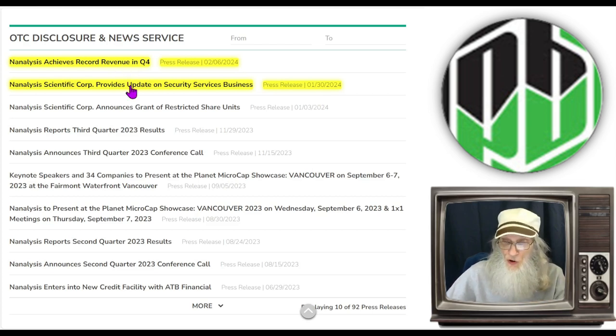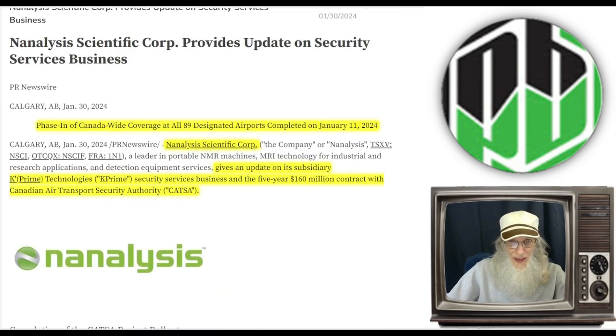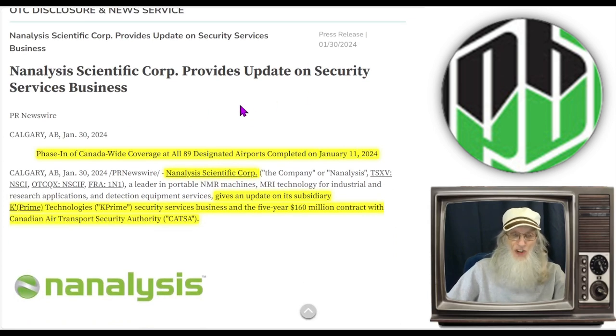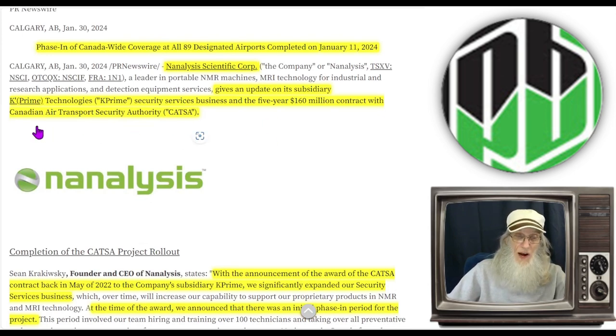Taking a look at the news that came out on January 30th, they tell us here that the company provides an update on security services business. The phase-in of Canada-wide coverage at all 89 designated airports is completed on January 11th, 2024. The company gives an update on its subsidiary, K-Prime Technology Security Services Businesses, and the five-year, $160 million contract with Canadian Air Transport Security Authority, known as CATSA.